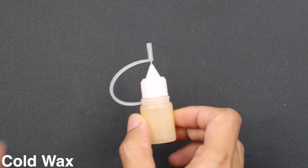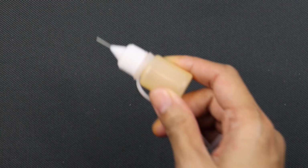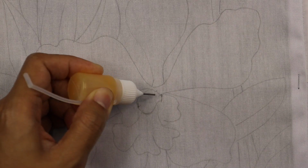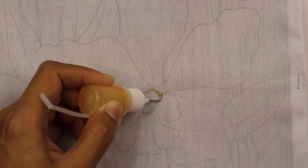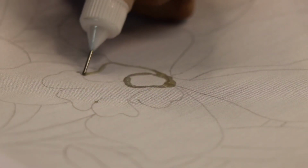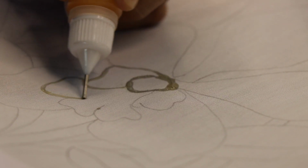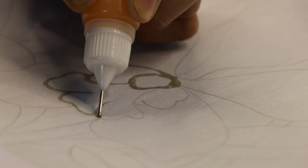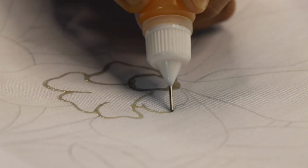We are using cold wax to substitute for hot wax. With this cold wax solution, you press the bottle when the tip is where you want the lines to be, and gently move. Do not press too hard, just ensure that the line is very defined and it goes through the cloth. Do it slowly and gently, and make sure that you are creating a container.